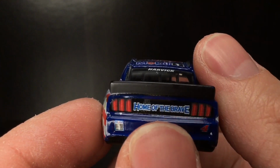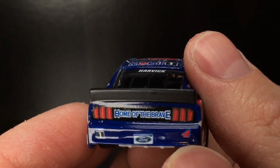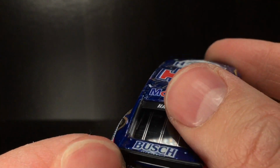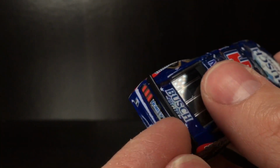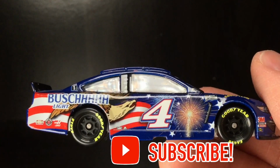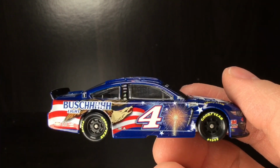You got Home of the Brave right there. Very awesome. You got Mobil 1 right there. Ford license plate number 4. I noticed how the spoiler on this, believe it or not, guys, is matte finish. Now, this is what I'm talking about, guys. This is a matte finish, and the surface detail of it, absolutely just like the Kurt Busch Gearwrench Chevrolet Camaro. You go over to the right side of this diecast, and I mean, can't we just all take a moment to appreciate how absolutely beautiful this diecast is?